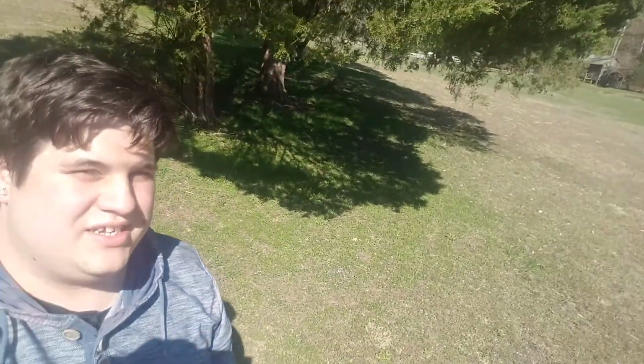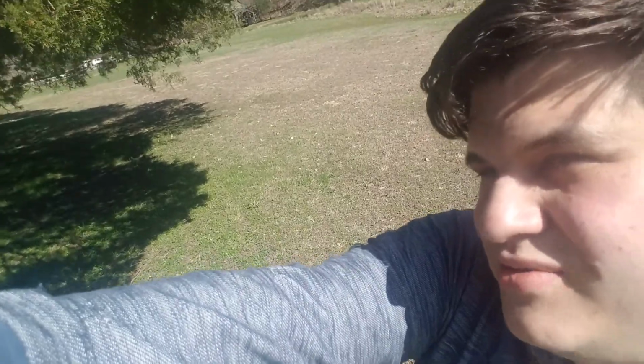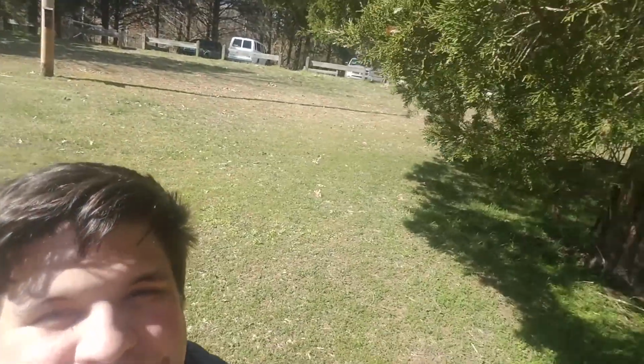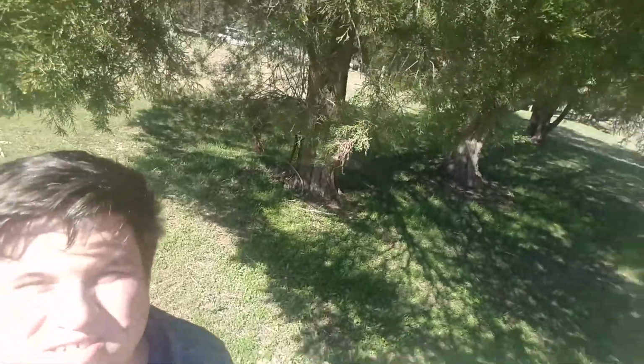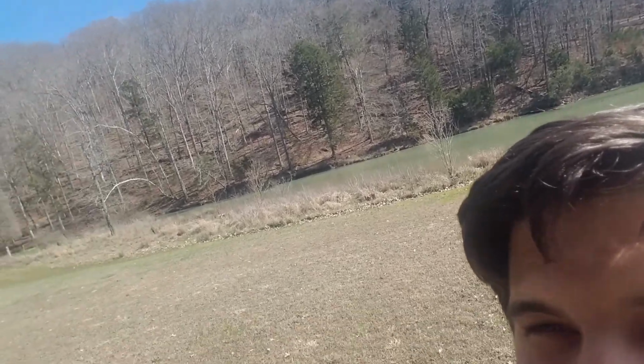This is what East Tennessee is. Sorry for the brightness. It's very sunny out here. But this is what East Tennessee is. Behind me is an eastern red cedar tree. It's the most common type of cedar tree in our area, and the most common tree, I believe, in this part of our area. So, yeah, we're just gonna take a walk.